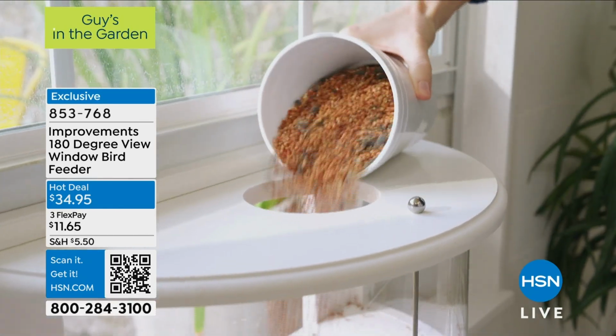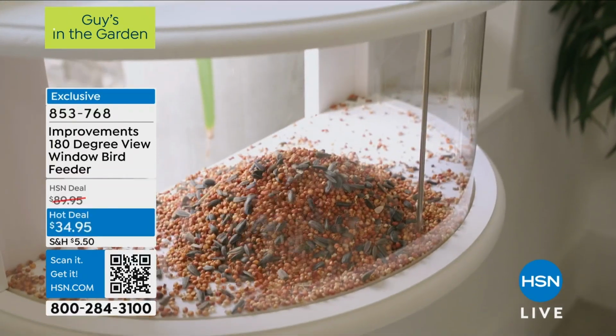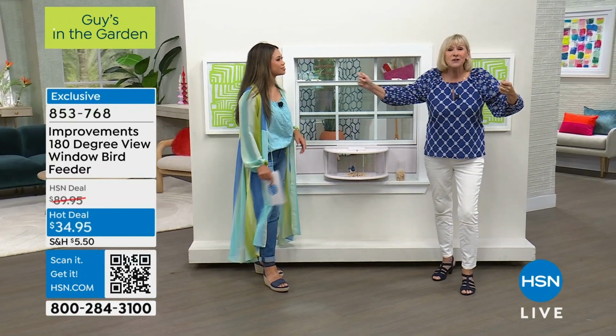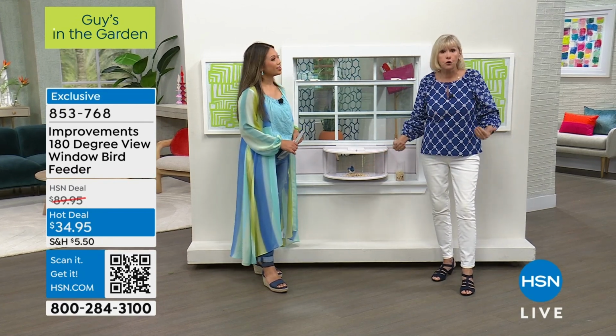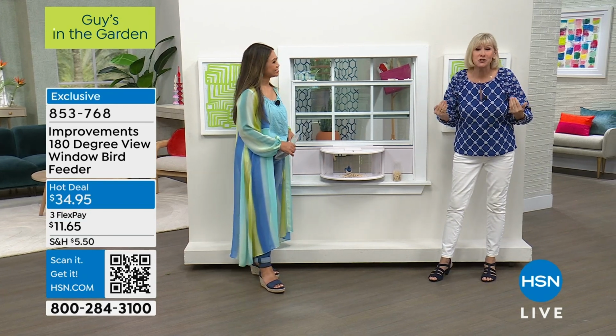Then you simply take the plastic film, protection film, off of the plexiglass. There'll be one in the front and one in the back. Follow the directions. They're super, super easy. And then you're going to reveal that crystal clear, gorgeous look to observe the birds absolutely feeding. And it just is so charming.